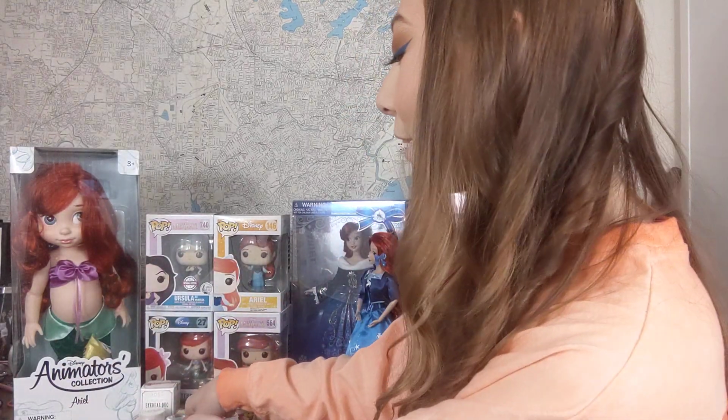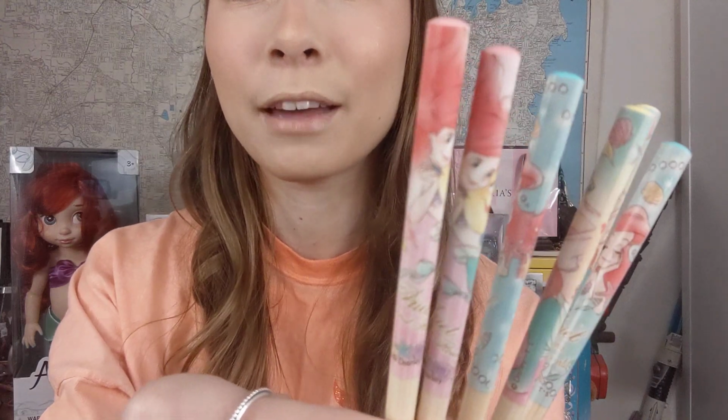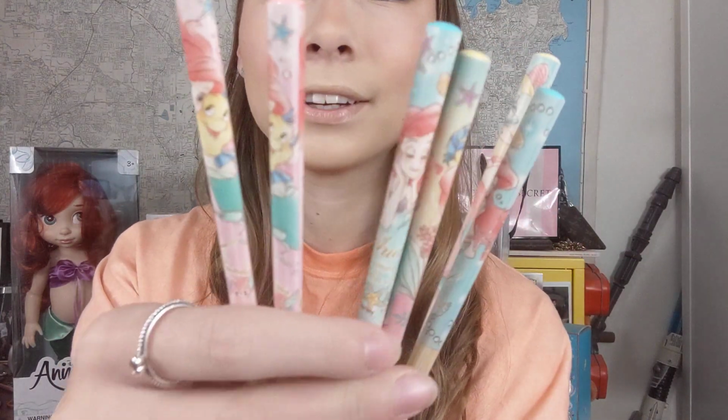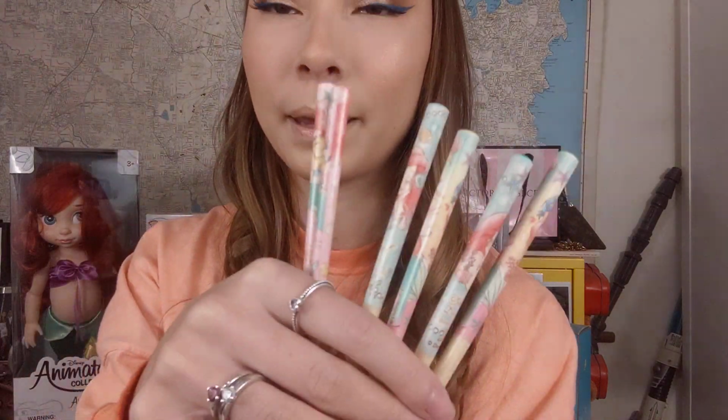Let's go into some random things down here. You can't see, but I have a bunch of random things, and I'll show you one by one. So these are some Ariel chopsticks that were gifted to me by my sister. She went to Japan and she brought these back for me. So over here we have Ariel and Flounder. This one's Ariel looking peaceful, and then this is Ariel and Flounder again, and then I've got a repeat of those two. So these are really beautiful chopsticks.